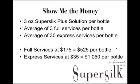Okay. Let's talk about money. The 3-ounce bottle of solution typically will give you 3 full services or 30 express services per bottle. For full services, we suggest a starting price of $175. That generates $525 in revenue per bottle. For express services, we suggest a starting price of $35. That generates $1,000 per bottle.